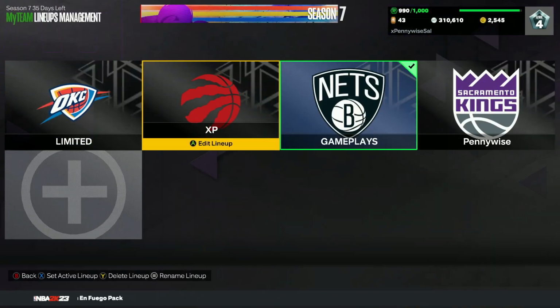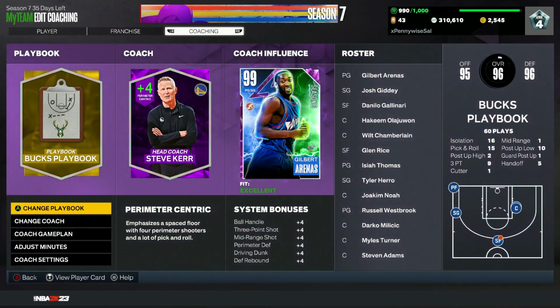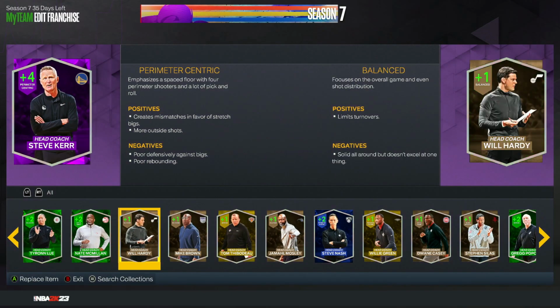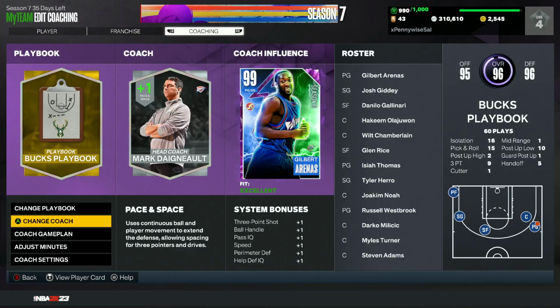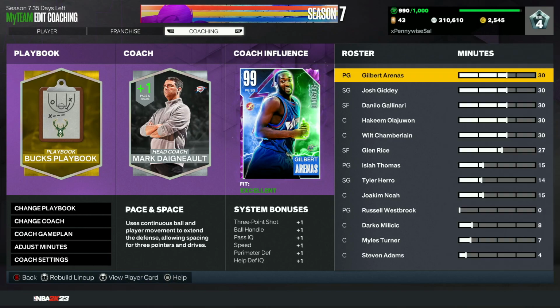Now if you guys don't know what pace and space does give, I'll quickly show you what boost pace and space does give. It gives really good speed and 3-ball for a lot of players. If we look at pace and space here, we just have to find a coach, and for example we'll just do this Mark coach, the silver. So for Monty Williams, he'll be +5, and if you look at all the positions, for point guard, Monty Williams will give a +5 3-ball, +5 ball handle, +5 speed, and +5 perimeter.